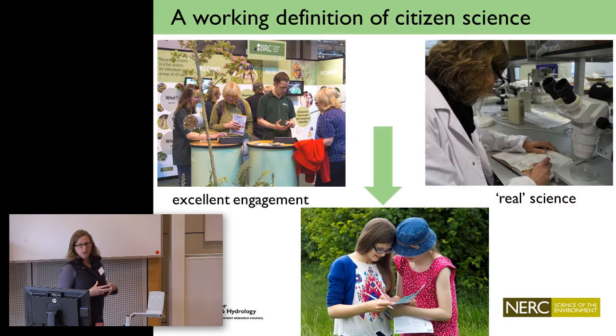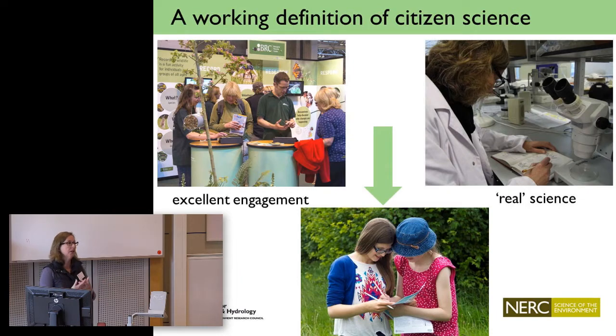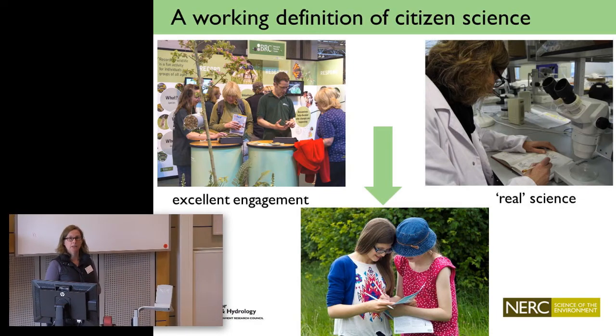So to think about a working definition of citizen science, at one end of the spectrum there is excellent engagement, but to me excellent engagement is extremely important, but it's not citizen science. For it to be citizen science, it needs to have some component of real science in it, some kind of data collection, some kind of analysis, interpretation, maybe hypothesis-led, but it's not just the engagement part. But we shouldn't forget that that engagement is really important.